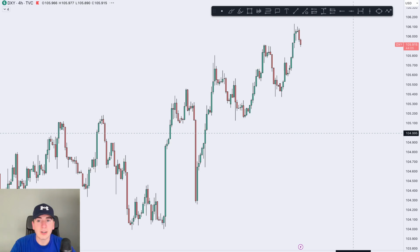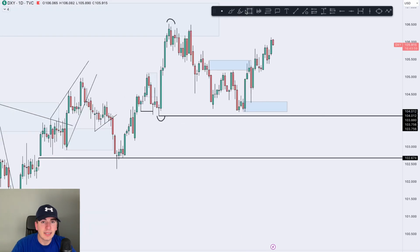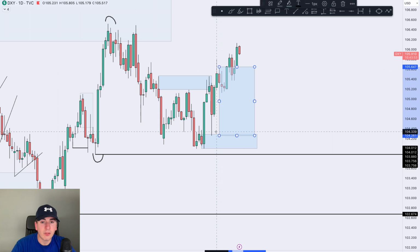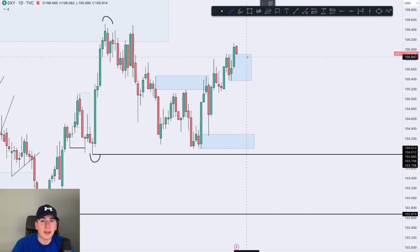Going into the dollar index, we've just been moving up higher, pretty much as expected with the overall 4 hour and daily trend. If we look at order flow very simply, sell before the buy, we tap in. Then again, sell before the buy over here. What happens? We tap in and we move back out again. And now once again over here we have a sell before the buy, which we're now tapping into.